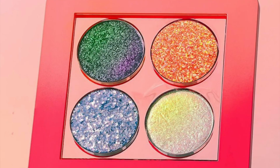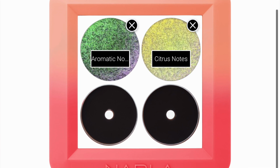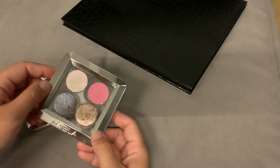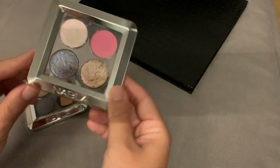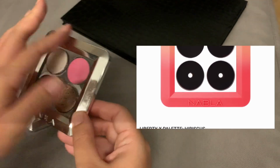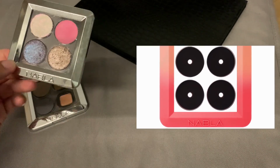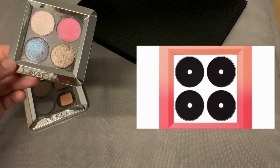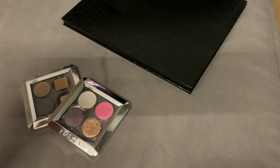There are 4 new eyeshadows. 2 are glitters and the other 2 are limited edition multi-chromes that Nabla calls magic chromes. And with this collection they also have released a limited edition packaging, just like this one. It is a standard one, but instead of the silver outer edges, now they have an orange with also a gradient. It's very pretty packaging. So what are my thoughts?